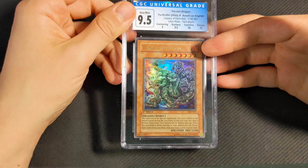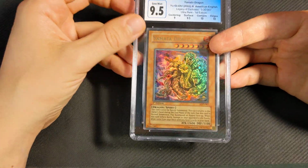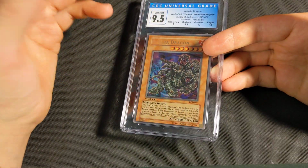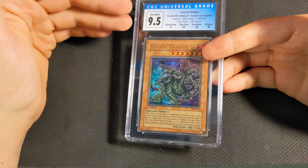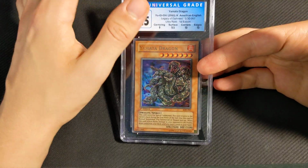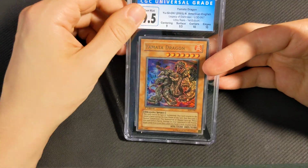So overall, I'm very happy. This is easily my favorite card in Legacy of Darkness. Not so much because of the artwork or anything like that. It's just very, very nostalgic to me. I remember trading for one of these way back when it came out, and it was in absolutely trashed condition, like, beyond PSA 1. But I was still just super hyped to get it, just based on how it looked and the name and everything. It's just a cool card.